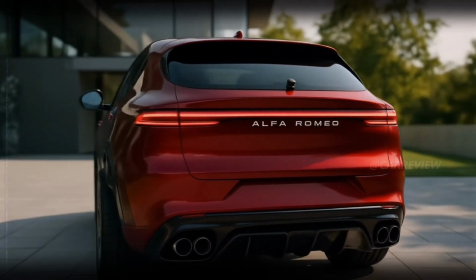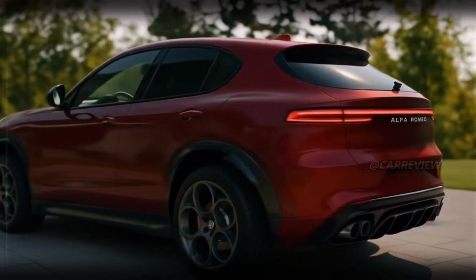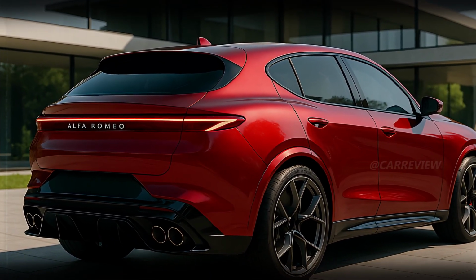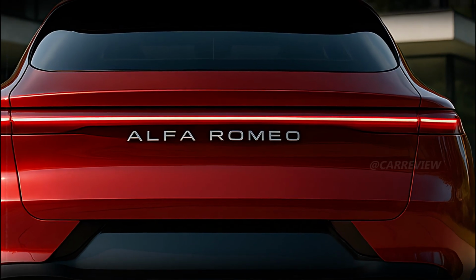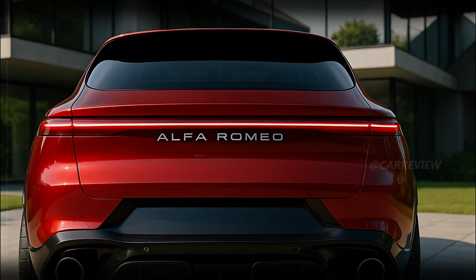The rear of the Stelvio Hybrid is a masterclass in minimalist futurism. A razor-thin LED light bar stretches the entire width, glowing in a vibrant red gradient before blending seamlessly into the bodywork. At the center, the illuminated Alfa Romeo lettering glows proudly, replacing the traditional emblem for a more futuristic identity.